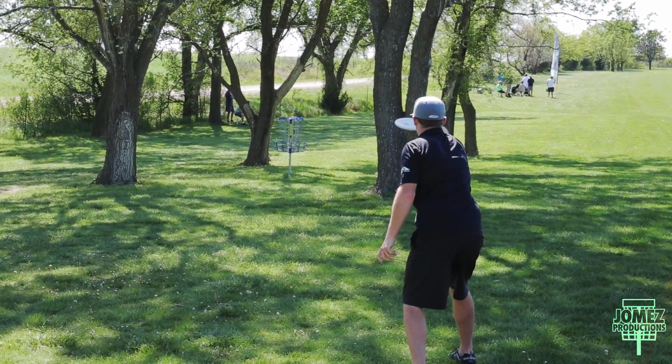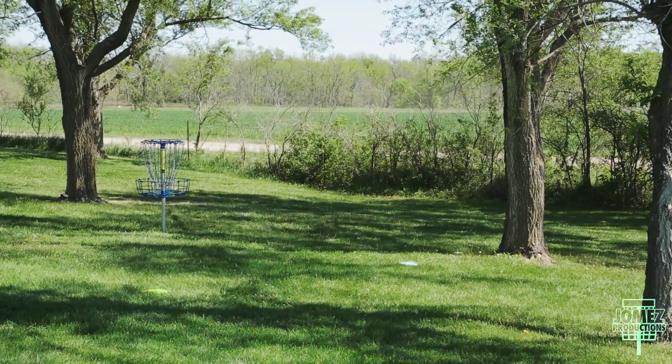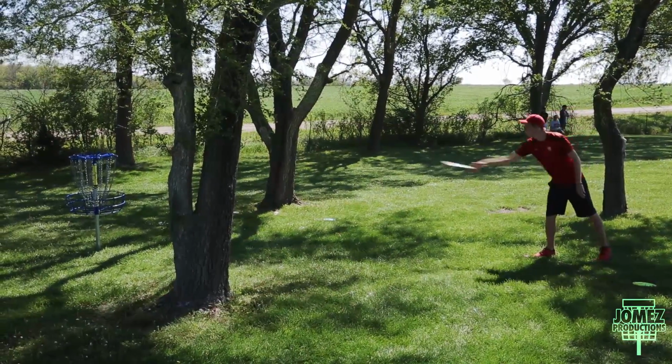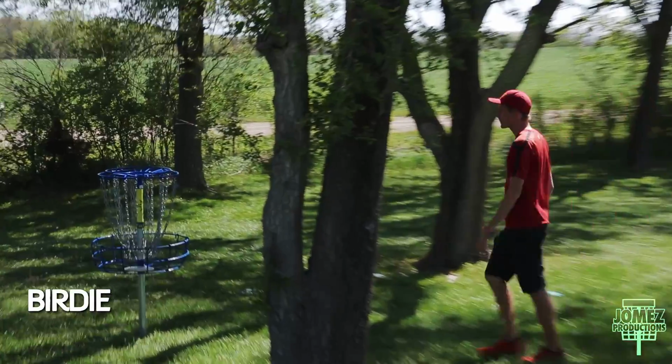Nate from his OB spot. Running at it. Oof, just went right around it. Simon for his birdie putt. Simon with a good drive. Very nice.